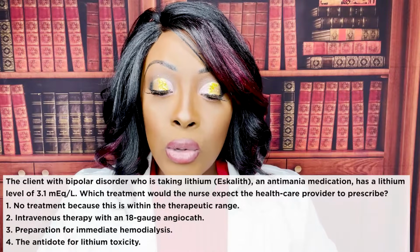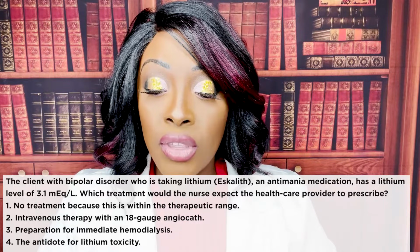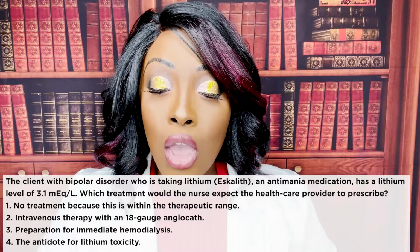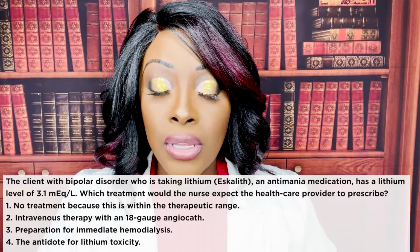Client with bipolar disorder taking lithium and anti-mania medication has a lithium level of 3.1. Which treatment would the nurse expect the healthcare provider to prescribe? 1, no treatment because this is within the therapeutic range. 2, IV therapy with an 18-gauge angiocath. 3, preparation for immediate hemodialysis. Or 4, the antidote for lithium toxicity.